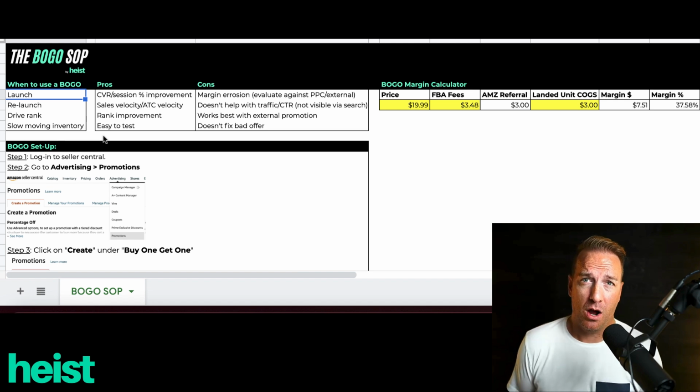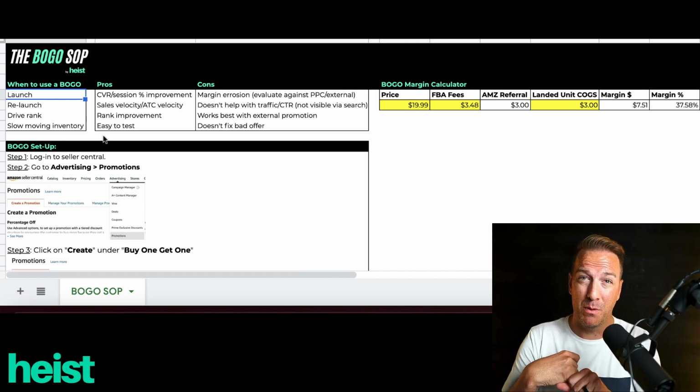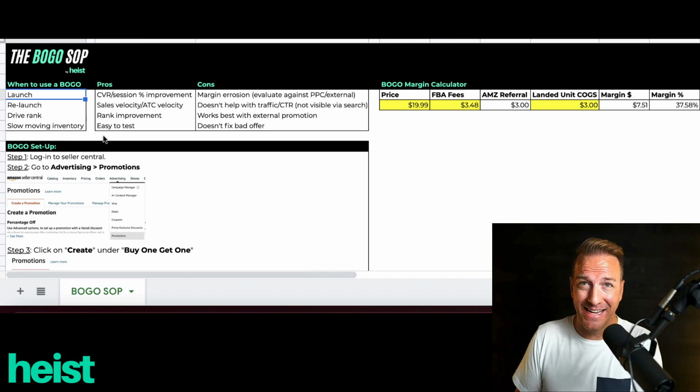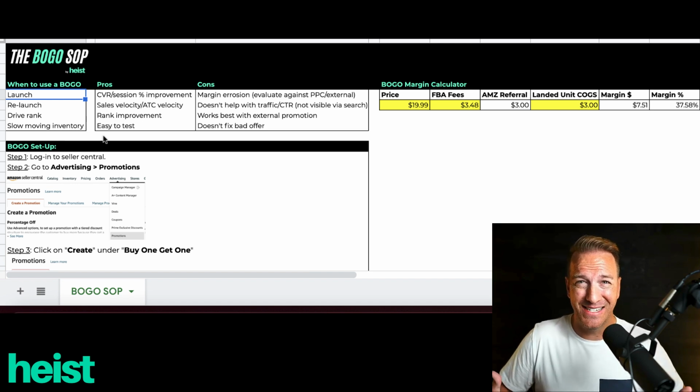There's some pros and cons though, right? The pros, obviously the biggest thing is the conversion rate session percentage. So it's a more enticing offer, so more people buy it. But more important than that, the session percentage actually skyrockets with this strategy and really helps with rank. It helps with sales velocity and add to cart velocity, again, indicators of organic rank. And then it's easy to test, right? You can turn this thing on and off relatively quickly. If you feel like it's burning money or if it's not working after 3, 4, 5 days and you're not seeing some activity, you can dump it, turn it off really quickly.